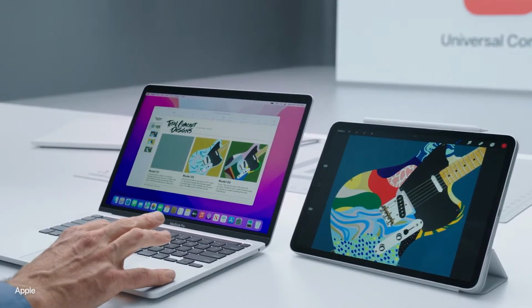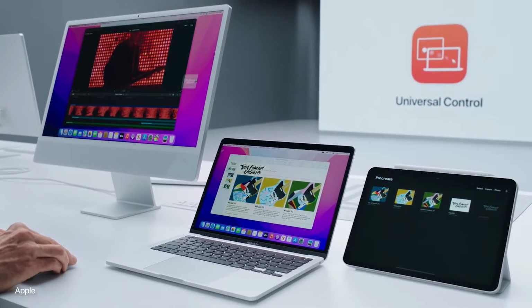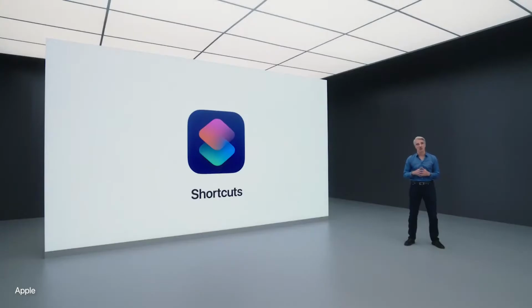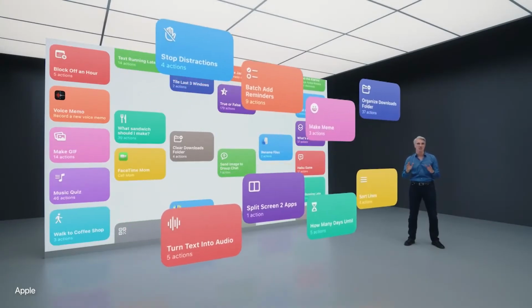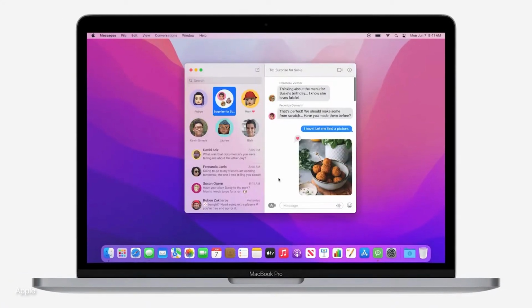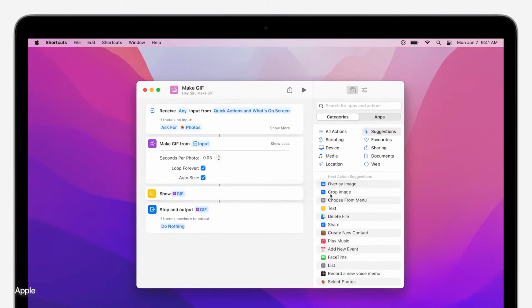Access and control your iPad with your MacBook, drag and drop files from your iPad across your MacBook and into your iMac. In macOS Monterey, the Shortcuts automation tool that debuted on the iPhone will come to the Mac. Shortcuts let you create custom routines that automate tasks across multiple apps. You can even share them across friends and devices.